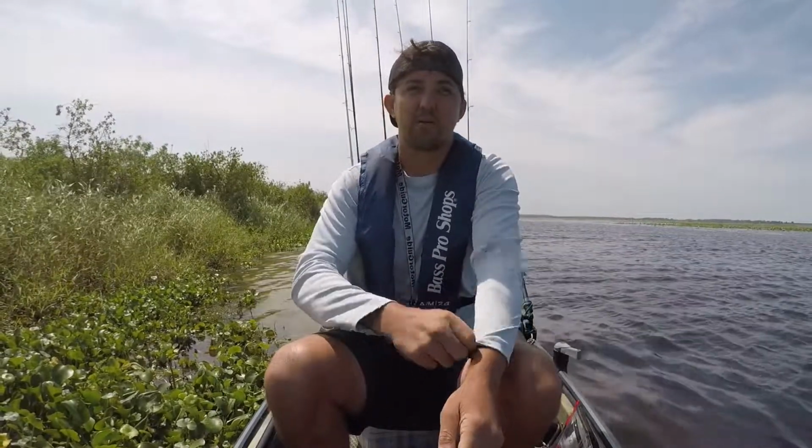Plan to probably throw a chatterbait and a swim jig. Also, had some luck with a white fluke, so I'll be throwing a fluke around if it's not too windy. And hopefully early morning, I plan to throw a skater walk type lure up around the edges of the hydrilla mats. And I'm hoping maybe we can get one or two big ones.